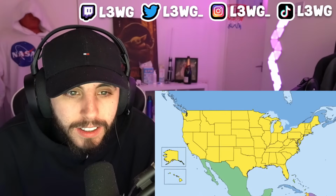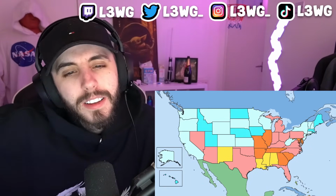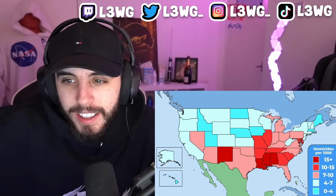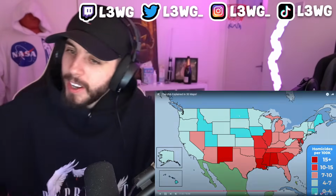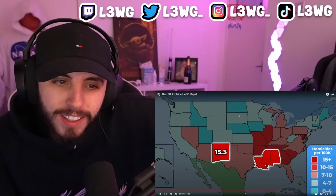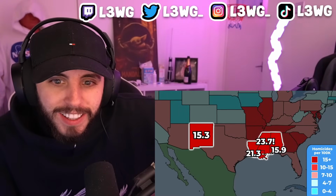That's interesting. Living in America could be dangerous. Unfortunately, crimes and murders happen every day. Oh, is this going to be crime rate? The following visualization shows the rate of homicides per 100,000 people in each state. Okay, I was going to say 15 and 100K, right. New Mexico, Louisiana, and Mississippi rank as the top 3 most dangerous states.